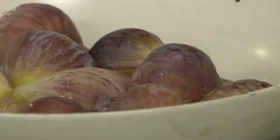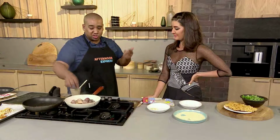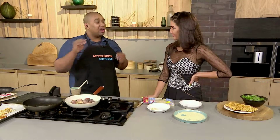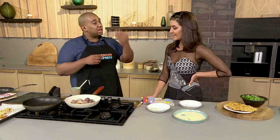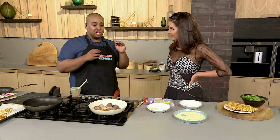So yeah, so we got our nice nutty flavor of the caramel and the almonds, and we're going to bring some more sweetness of the natural sweet sugars of our figs. And then what we're going to do in the next part is we're going to get some Greek natural thick yogurt. We'll whip it through some cream, a little bit of icing sugar, and we're going to plate it up on a platter for all our guests.